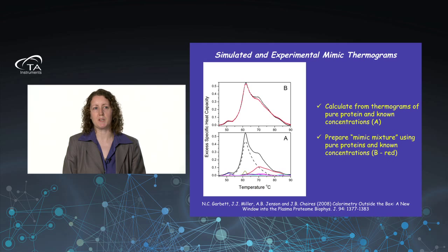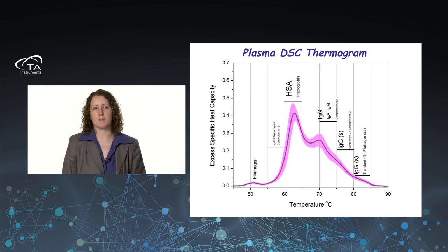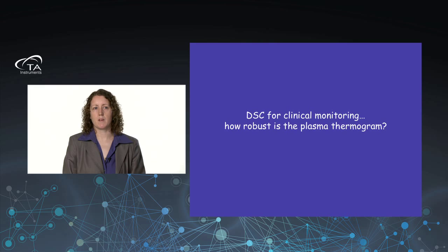So you see very good agreement between the 2 panels, and also, if you recall, the healthy control plasma profile I showed before. And so this really led us to be able to assign some of the features of the control plasma I showed. Here you see labeled the small contribution of one domain of fibrinogen just above 50 degrees. The major peak just above 60 is dominated by HSA or albumin with a smaller contribution of haptoglobin. And then 70 degrees and higher temperature shoulders is dominated by IgG, also some contributions of IgA and IgM, and then some more minor contributions shown there, other domains of fibrinogen, transferrin, and so on. And so at this point, we really understood the nature of that control profile we saw.